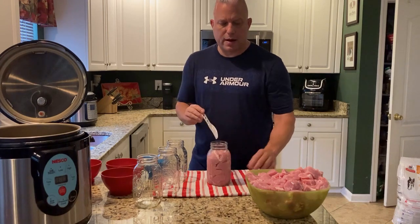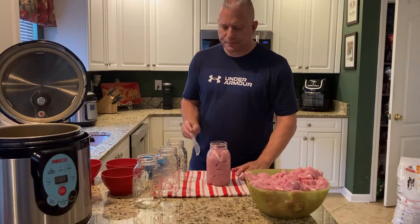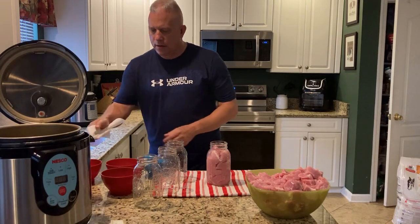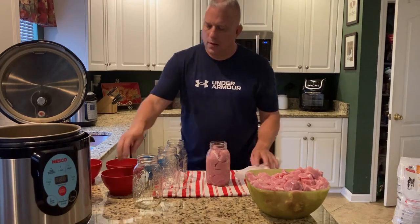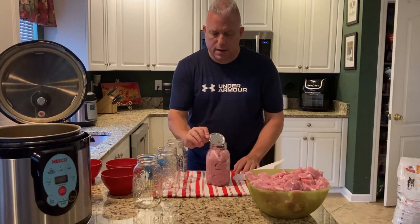And as you can tell, we've gone down quite a bit. So I'm gonna put one more piece and we're gonna call that perfect, okay? So we're gonna do that to all 4 of the jars. Once we do that, we are going to clean the rim with some vinegar so that we get a nice good seal, okay? We're gonna take our tops and put our tops on.